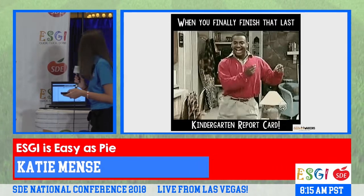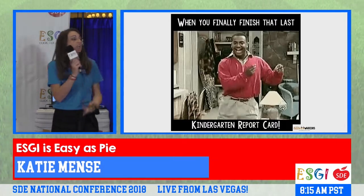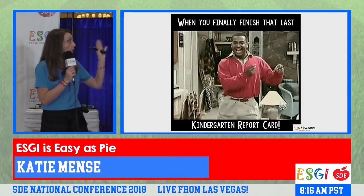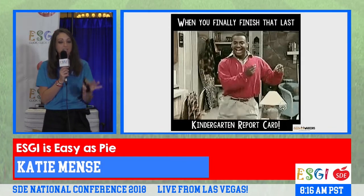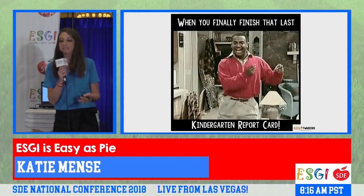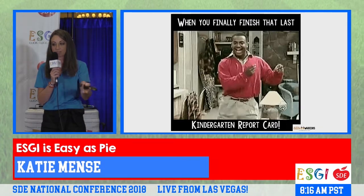Okay, with another click of a button, you can just click flashcards. And same idea. It'll generate a whole PDF specifically for each child. You just click print, and it prints out flashcards specifically for the skills that each child needs. That comes in handy when parents are like, what can I work on with them at home? You just send those home.